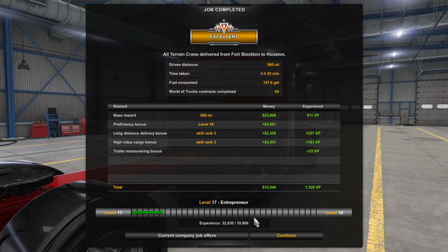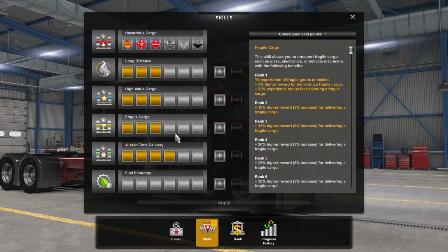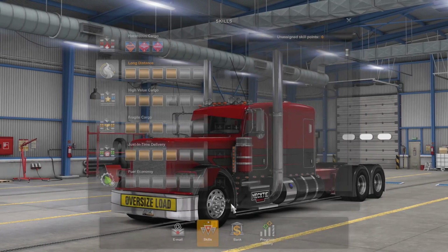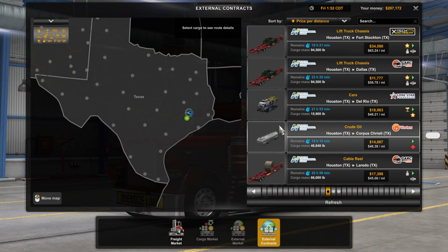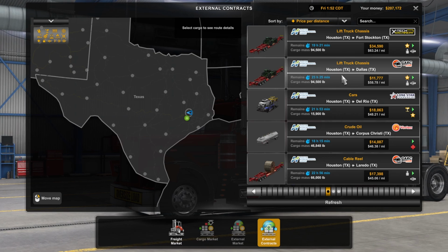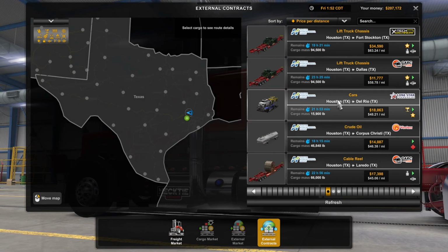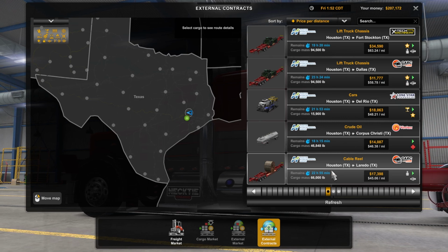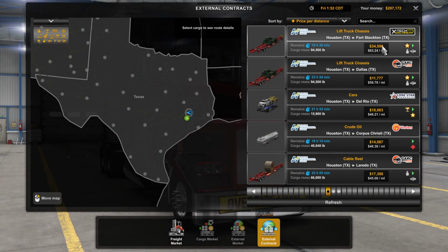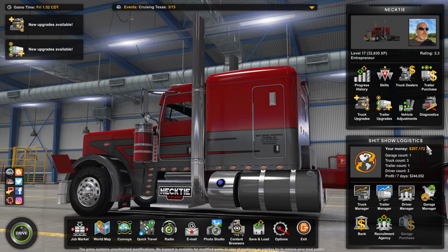All right, 33 grand in the bank. I didn't even notice we leveled up. My bad. We'll do long distance. Apply. Okay, now we're syncing with World of Trucks. Oh, they have one going back to Fort Stockton. How about no? All right, well, good. So we'll see another new city. And hopefully we'll take something out of here. That looks fun to Laredo, right? 22 hours. I won't accept that now. I'll check it tomorrow morning. But we have 207 in the bank.